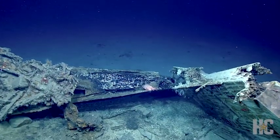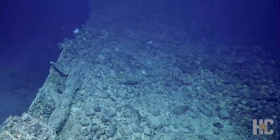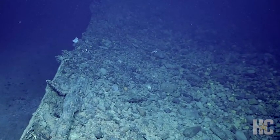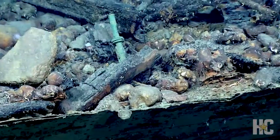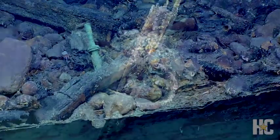Wondering if this is burned wood here. It may very well be burned, Joe. That's a good observation. This wreck is remarkably free of artifacts. It almost makes you wonder if this was at the end of its life and it just was easier to burn it. Who knows? I mean, there are all sorts of questions.